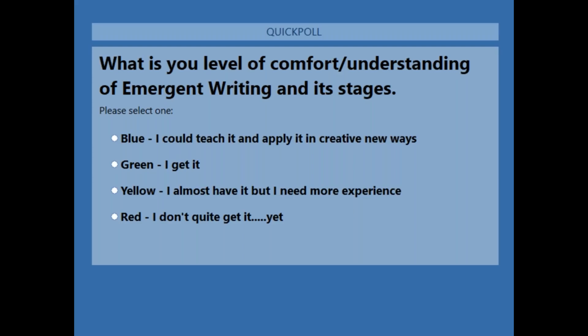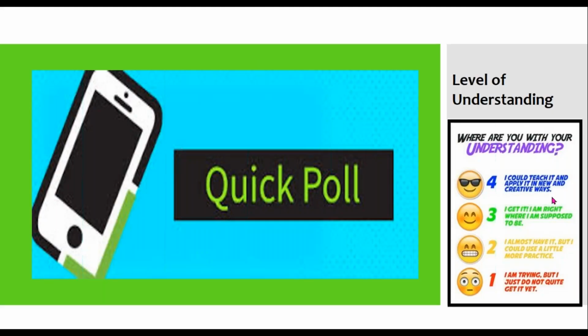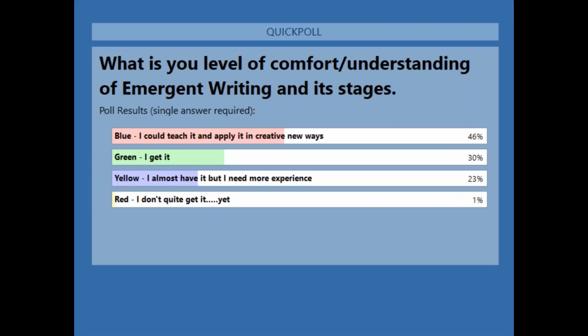So we can see where we are on emergent writing. Here you go, Debra. So we're pretty much all over, but an exciting thing is that only 1% says I don't quite get it yet. And we're hoping that throughout the presentation you'll have a little bit more understanding. We do have 23% that feels that they're about a yellow. So I have it, but I need more experience. So it's just going to take a little bit more practice to be able to really implement it.